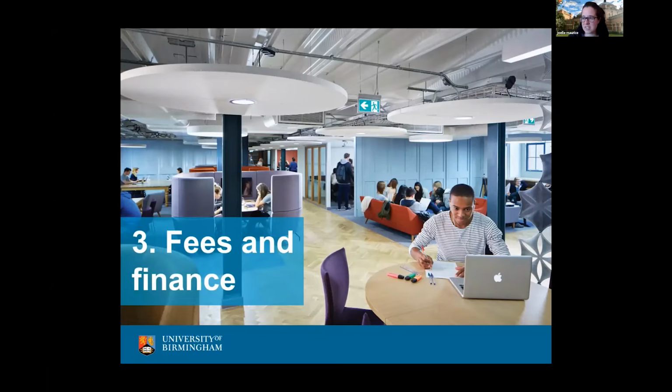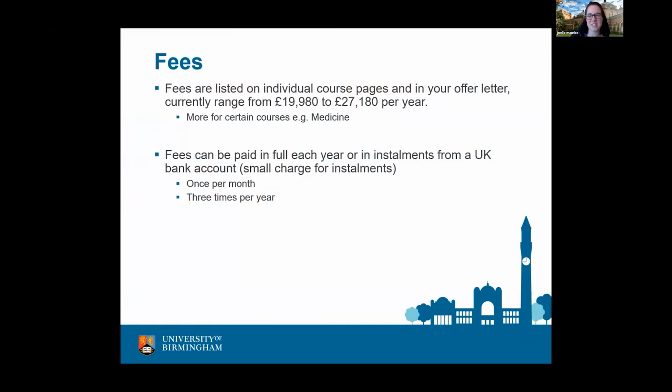So now I'm on to the slightly drier end of the presentation, the fees and finance, which I won't be covering in too much detail, but the fees are listed on individual course pages and in students' offer letters. They currently range from around £20,000 to £27,000 per year, but certain courses do cost more. Medicine, for example, is one that costs more. At the University of Birmingham, the fees can be paid in full each year or in instalments. We would accept instalments once a month or 3 times a year.